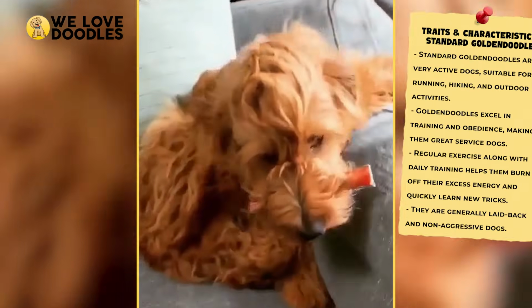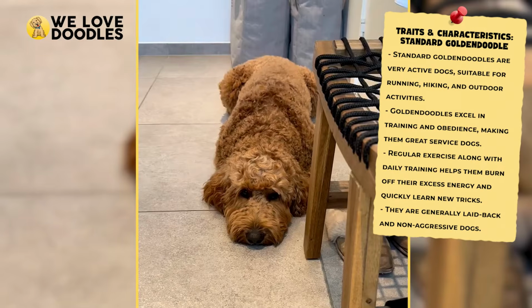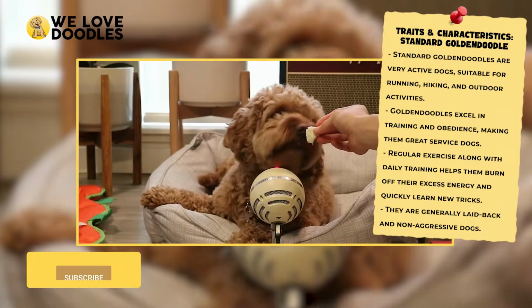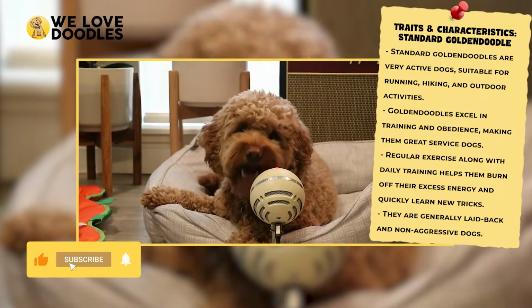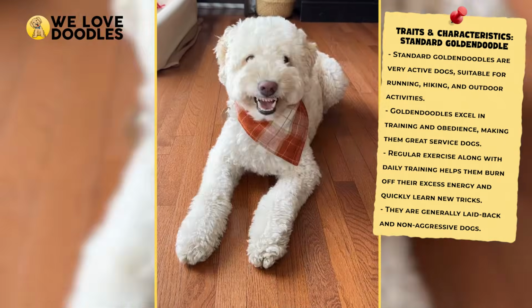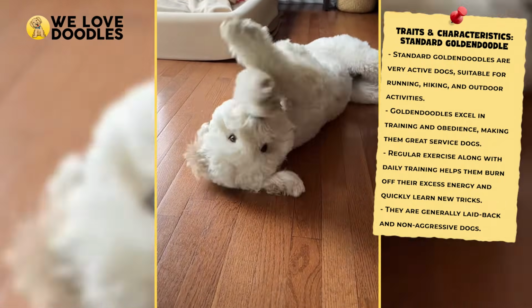When it comes to exercise, the standard Goldendoodle is a very active dog. These are great companions to run with you through trails or in the woods, and they also make great hiking dogs too. Afterward, this doodle is content to sleep the day away, and so it's extremely important you burn off all that excess energy they carry around.